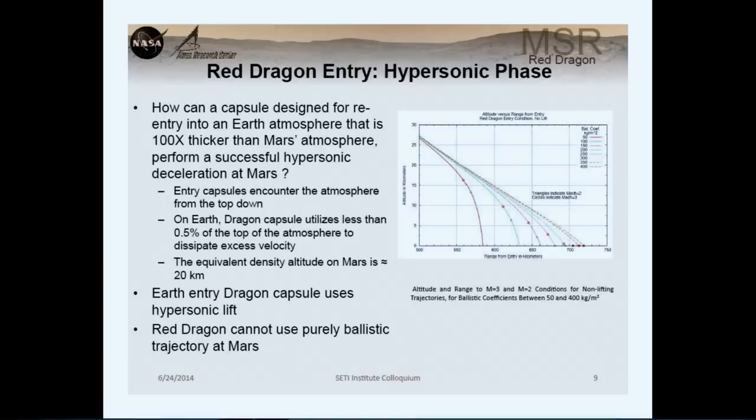You can see that this set of traces over here, if you look at that red line, that's a ballistic coefficient. That means it's the ratio of how heavy it is to its size. That's pretty equivalent to the Mars Pathfinder that flew in '97. And you can't really see it very well, but this little dot here is the point where it reaches Mach 3. Okay, and you can see that's above 15 kilometers.